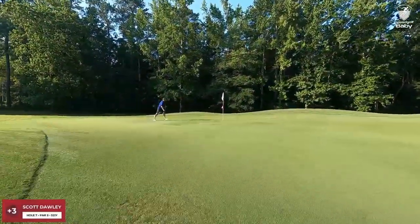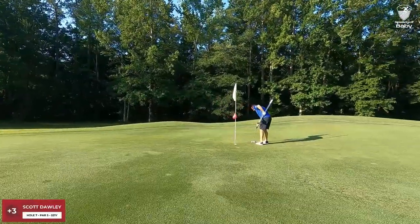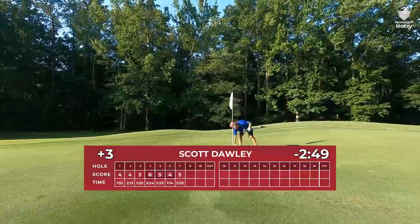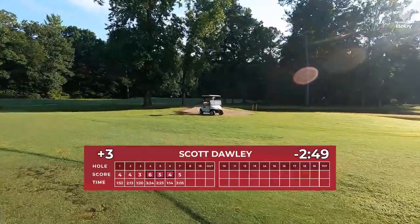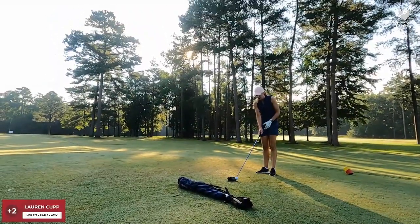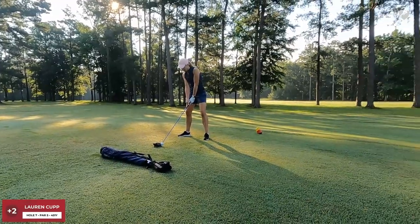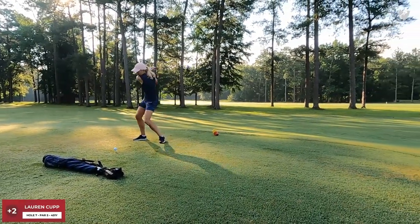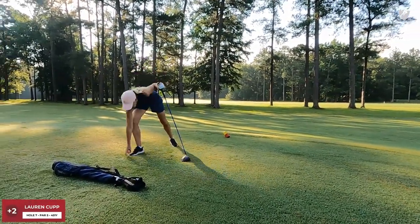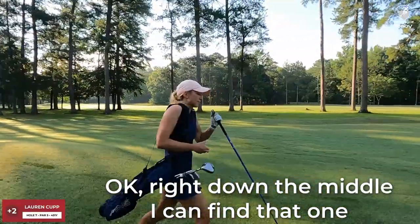There's your birdie putt. And the cleanup. So Scott writes the ship. 250 under time par, plus 3. Notice the complete stillness right before she hits. Yep. Right down the middle, I can find that one.